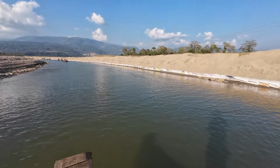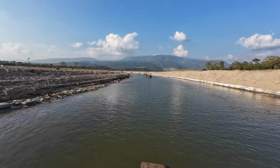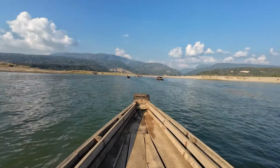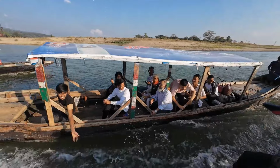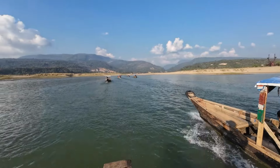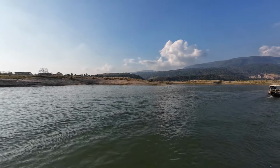The valley, guys. Look at this. This is beautiful. Very hot. Didn't get my sunglasses, so I can't really see properly. Trying to wet off. Look at this, man. It's so beautiful. Look at that.